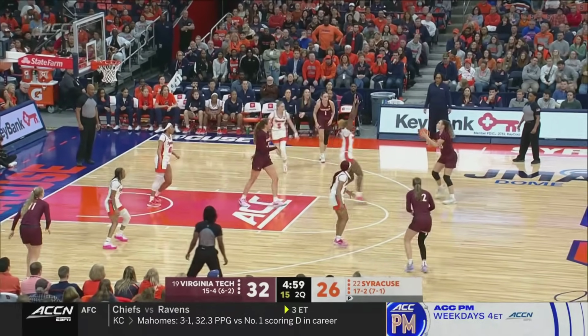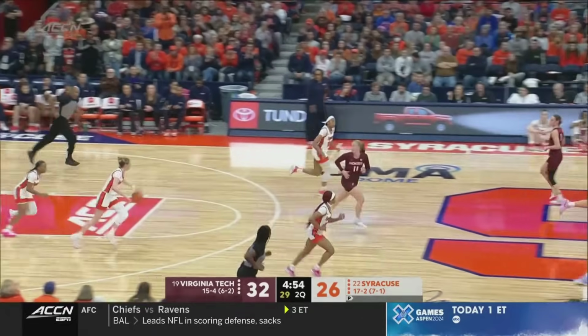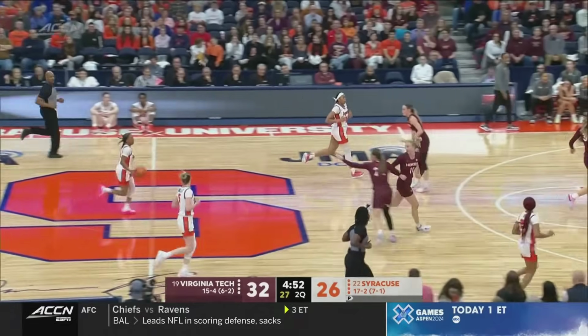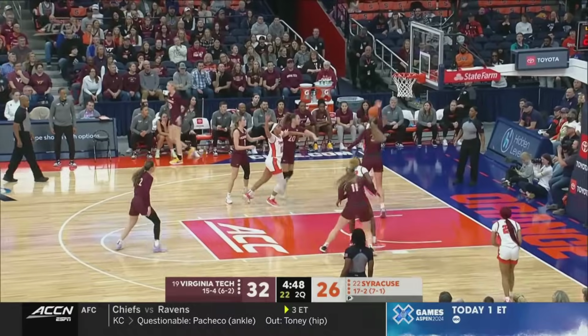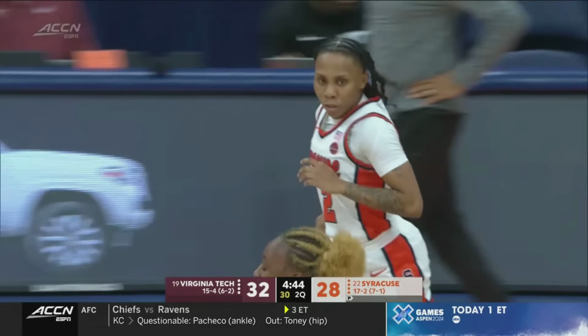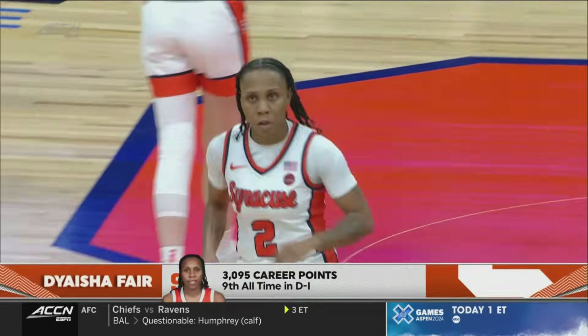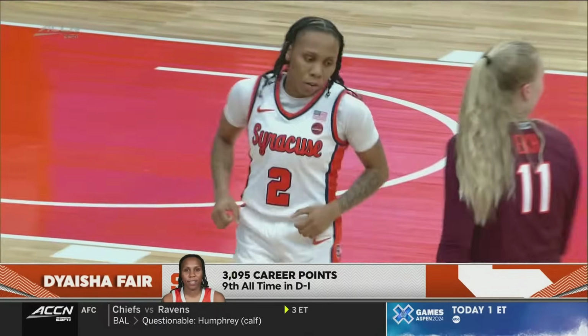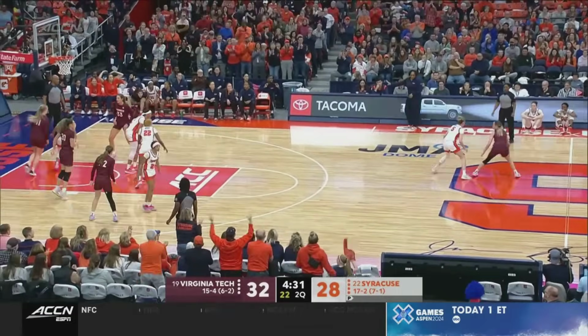6-point lead for the Hokies. Sumiel for 3. That's short. I thought Liz Kitley should have taken that there. She had an opportunity in the lane. Here's Dyaisha Fair with the handle. Sam hits the baseline jumper. I mean, that's just ridiculous. She can get in, she can probe and get in those spaces in transition. Now 9th all-time in Division I with 3,095 career points. Crowd on their feet.